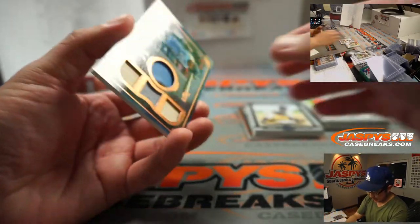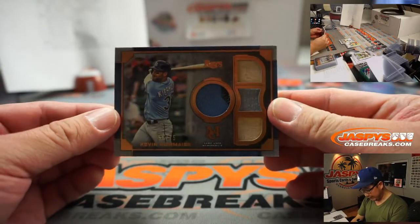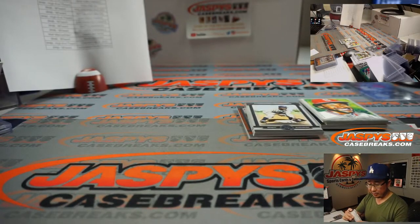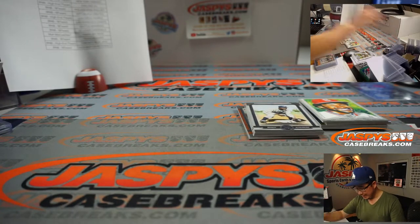And behind Gleyber Torres is a quad relic, Kevin Kiermaier, to 75. That'll be for Matt McLaughlin and the Rays. He got the Rays straight up.